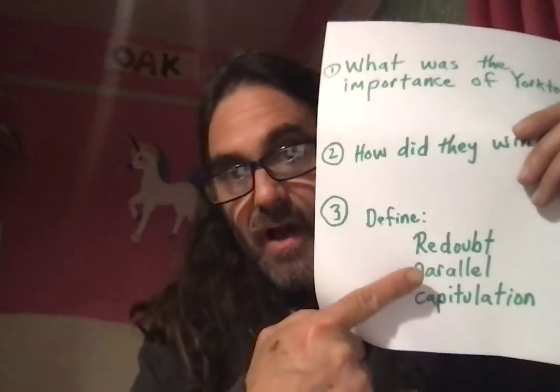So when they took these 2 redoubts, they were able to then build another parallel, the colonists were, closer. So what is a parallel? A parallel is a trench you build when you're trying to take over a fort. So, in this parallel, they brought cannons up really close, and they just started shooting their fort, a whole bunch of cannons, and very intensely.